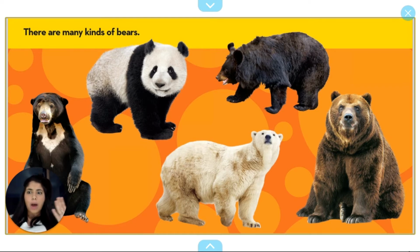Oh my god, look how many bears we have on this page. We have 1, 2, 3, 4, and 5. 5 types of bears.